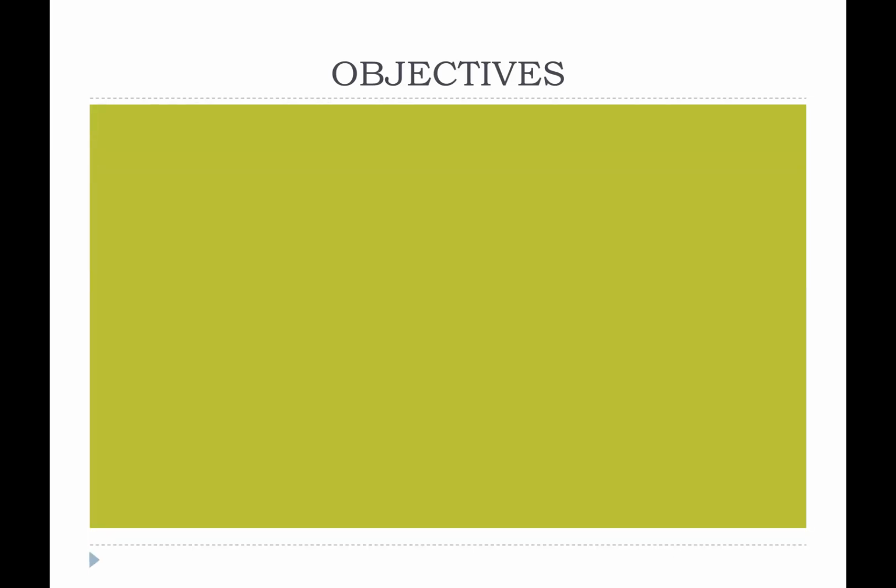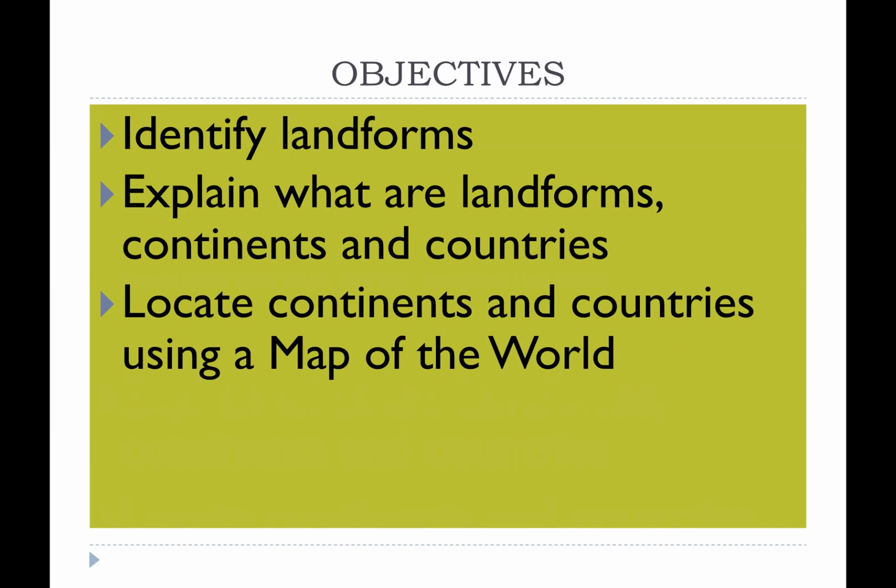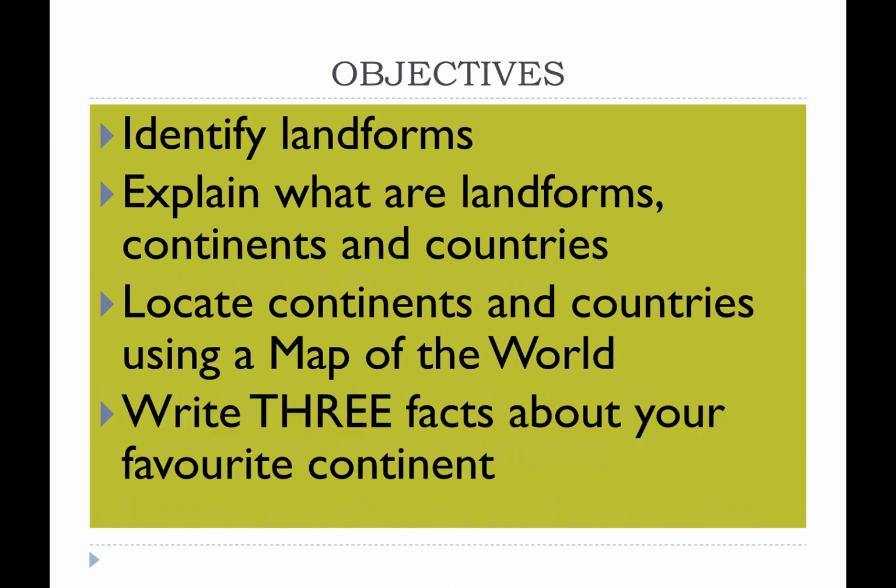Let's take a look at our objectives. What are we going to learn in today's class? Before this lesson is through, we are going to identify landforms. I am going to also explain what landforms are, what continents are, and what countries are. We are going to locate continents and countries using a map of the world. Finally, write 3 facts about your favorite continent.